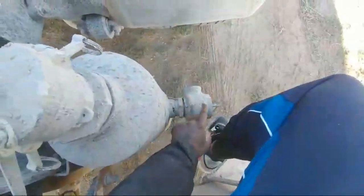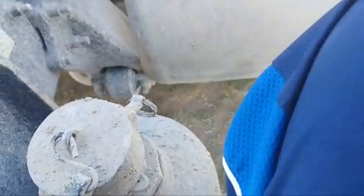Have you gone through your fluids? Yeah, I went through everything on the truck. The only repair I need to do to this truck is replace the pop off valve on my blower, which is right here. It's loose, so it's shaking. I just need to replace this pop off valve, and that's it. But I'm not using the blower right now, so it's the only repair I need to do.